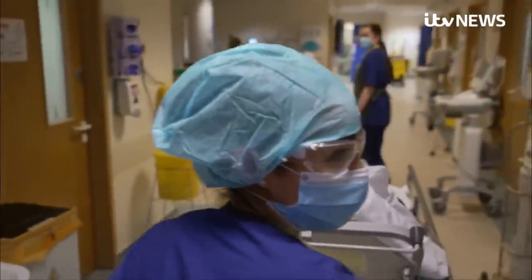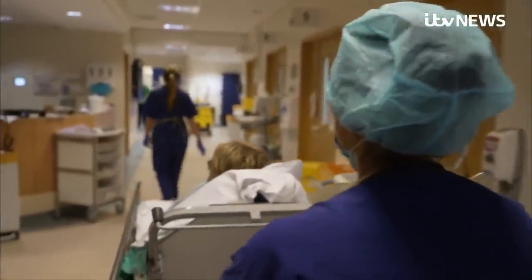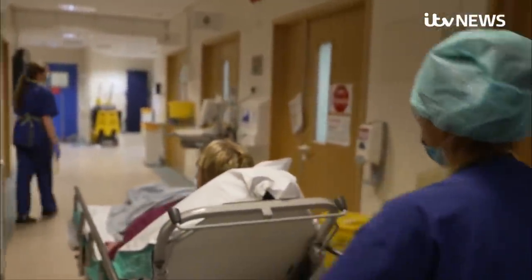Gowns are vital for frontline staff to minimise the risk of infection. Health workers have for days been warning of shortages, and one intensive care consultant told me reusing gowns designed for single use isn't always safe.